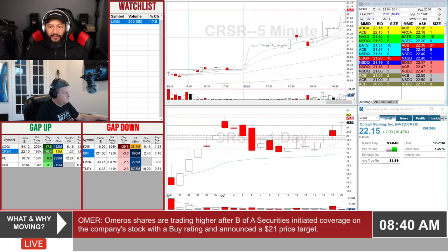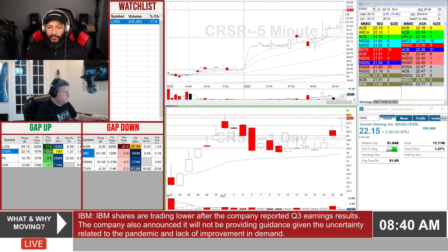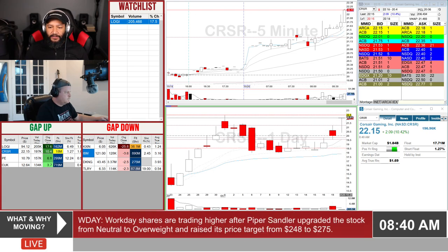CRSR, this one is 18 million shares flow. Now, this one that we talked about before, it's a recent IPO. And I have to say, this daily is one of the cleanest ones we've seen in regards to IPO action. Look at this beautiful support here at 1850. We saw a gap up yesterday there. It did sell down, but we're gapping up again.